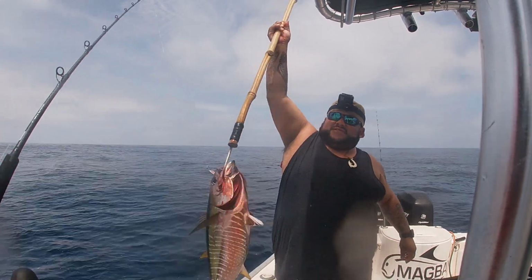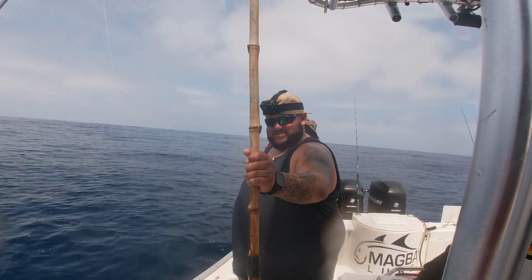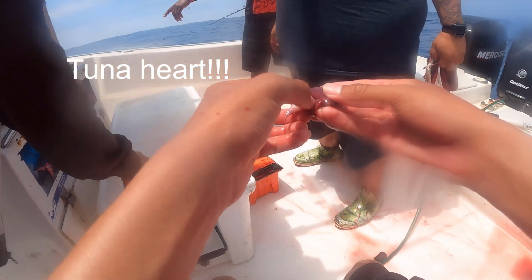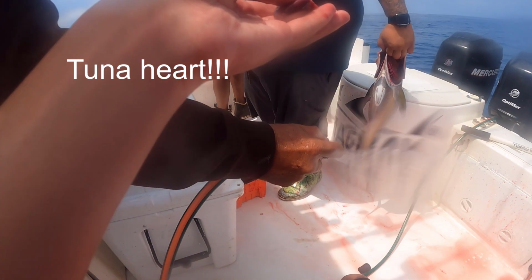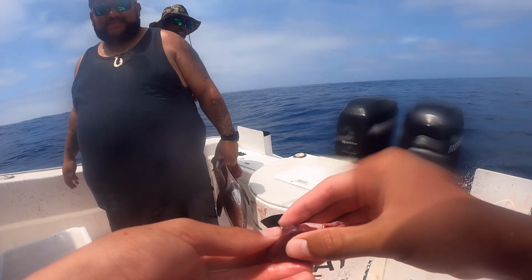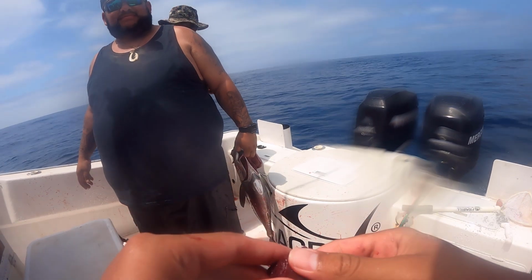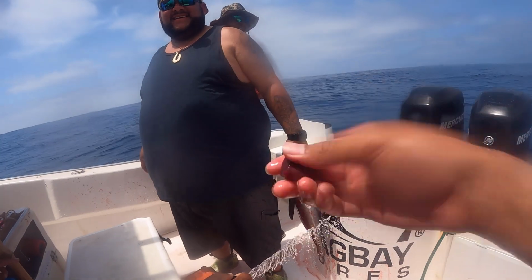Headshot. Yeah. Your first tuna? Yep. First tuna. Merry Christmas. I don't know about this one, man. Too big. Too big. Sacrifice. Take a bite and spit it out. All right, I'll take a bite. Not bad.